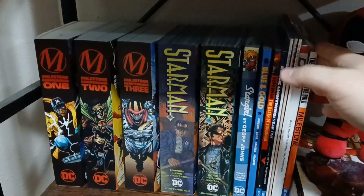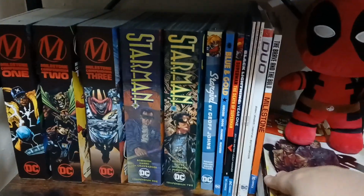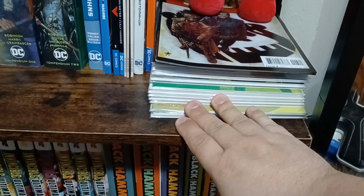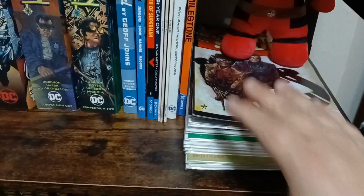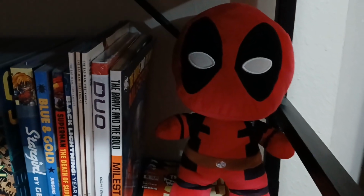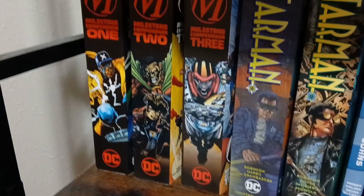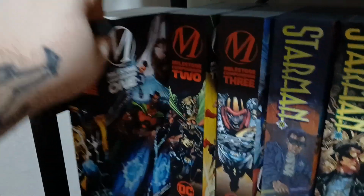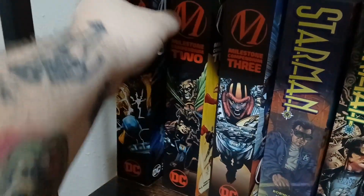Moving on, we have part 2. Sorry for it leaning. I got to fill in the rest of the space. There's comics right here that I need to put away. This is actually all of Human Target right here, that I need to put away. And Whistling Skull. And look, there's Deadpool right there. Look, little Deadpool. But we have right here the Milestone Compendiums 1, 2, 3. These are actually the first compendiums I ever got. I really love the world of Milestone.